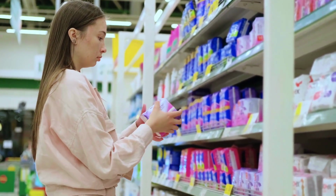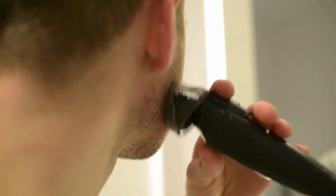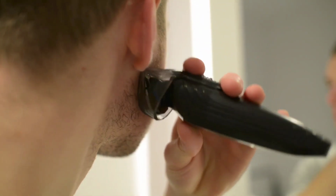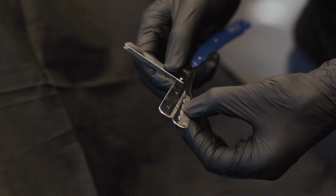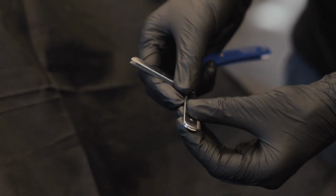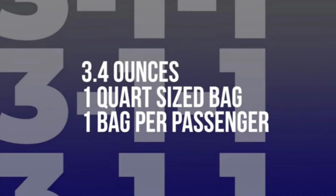Personal care and hygiene items. Disposable razors, cartridge razors, and safety razors without removable blades are generally permitted in your carry-on baggage. However, straight razors or razor blades are not allowed. Travel-sized toiletries such as toothpaste, shampoo, and lotions are allowed within the 3.4 ounce limit.